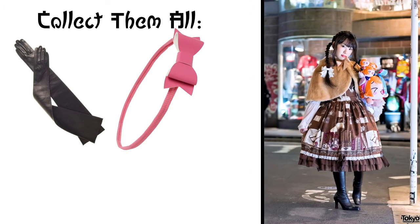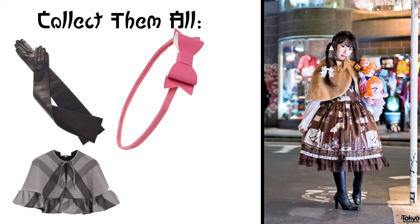Look at another image. So this one, very cute. Brown colors. But what we're going to pull from this one is a cape. Okay, that's our inspiration from that photo.